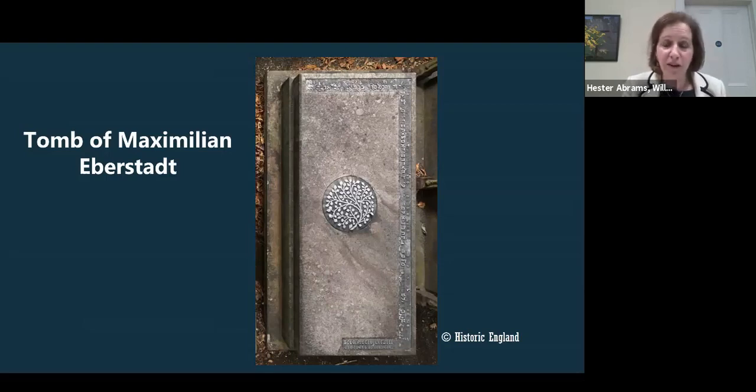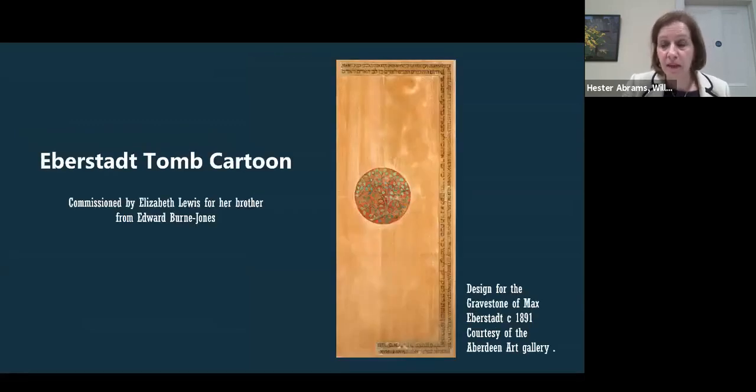Now I'm going to pass over to Ben, really, to talk about this design. The one thing we haven't yet said is that it was actually designed by an artist itself. And the artist was Edward Burne-Jones, who was a friend of the Lewises. This is the drawing, which is in the possession of the Aberdeen Art Gallery, for the grave of Max Eberstadt.